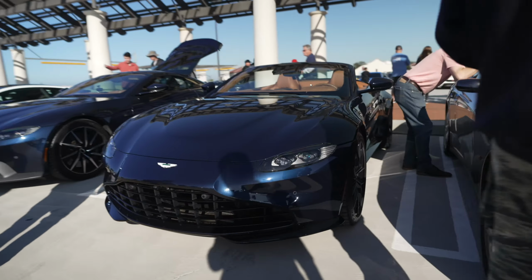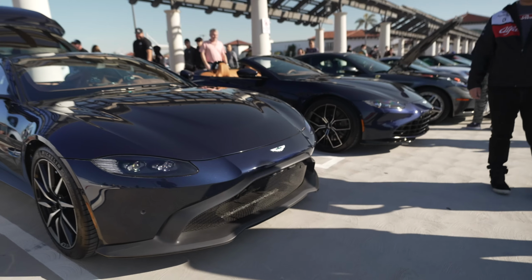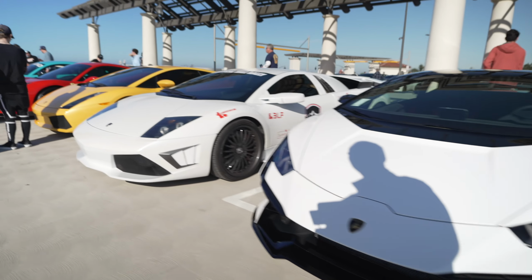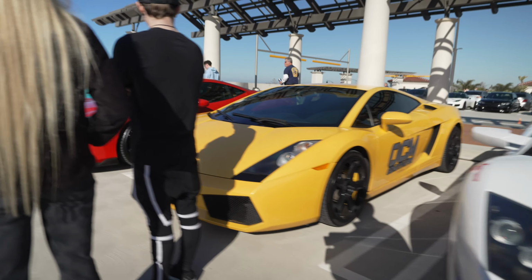Aston Martin Vantage. So, coupe and convertible next to each other. Nice. Lamborghini Tecnica. Yeah, Huracan Tecnica. Vintage Lamborghini. Another Lamborghini.